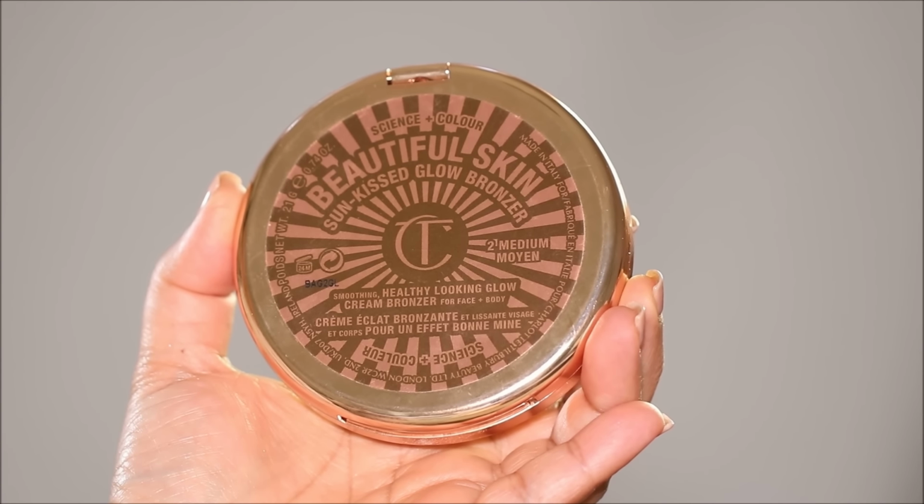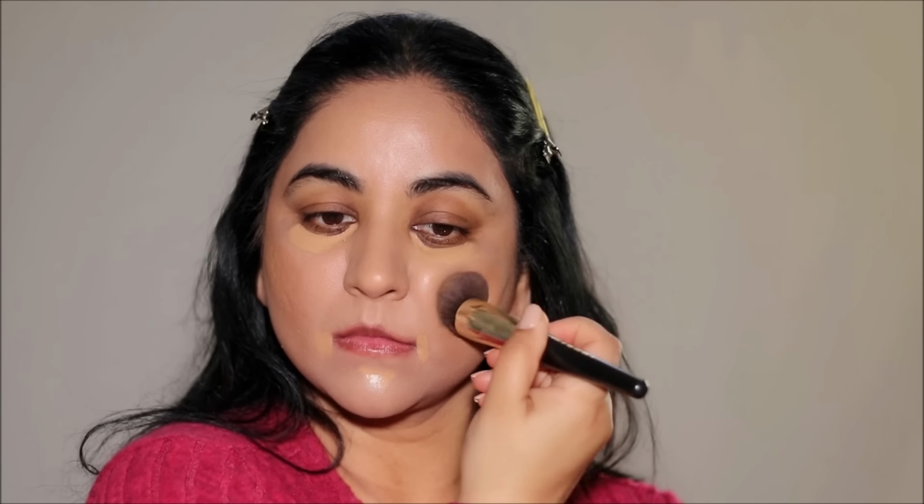And while it's drying up, I'm using the Beautiful Skin Sun-Kissed Glow Bronzer by Charlotte Tilbury. This is in the shade Medium. This is a bronzer, meaning it's the perfect shade that gives you a nice dimension and a contour, but it's a bronzer.